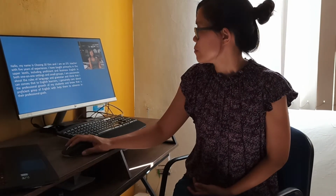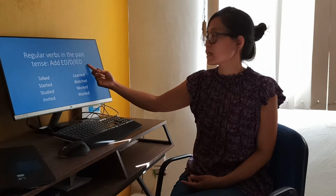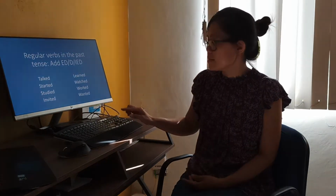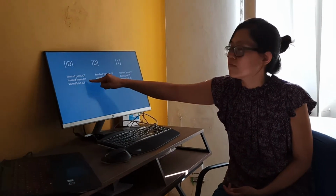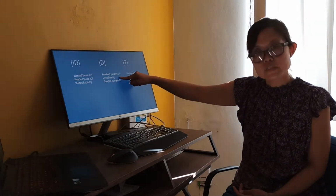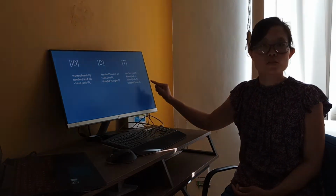So just to review, simple regular verbs in the past tense are conjugated this way. You add ed, d, or ied to the end. So these are some regular verbs in the past tense. You should be familiar with all of them. And then there are 3 different ways in which these verbs can be pronounced. There's the id ending, which is like this: wanted, needed, visited. There is the d ending, which is resolved, lived, and Googled. And there's the t ending, which is pronounced worked, asked, talked, and stopped.